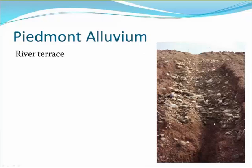Again, the one thing you see in common about the Piedmont and the Blue Ridge soils is how red they are. And so these soils are full of kaolinite clay, and it's not very fertile. It's not even as sticky as some of the other types of clay that we have, but very high in iron oxides.